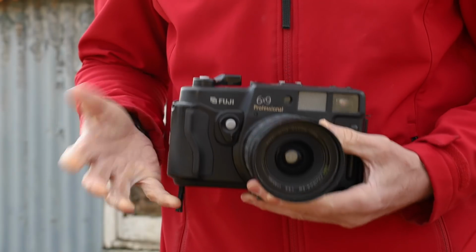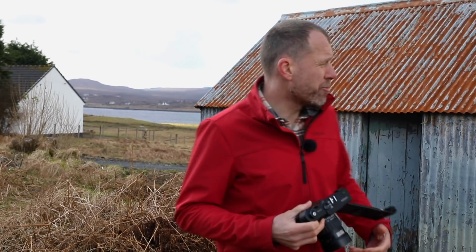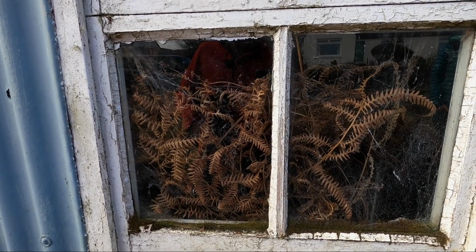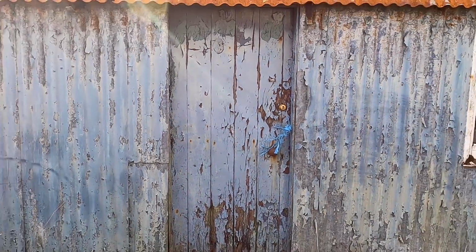So now we've stopped being silly, we can get on with the serious stuff of actually seeing what this camera can do. So, film camera obviously, so we're going to put some film in it. Now what we're going to do is take a picture of the old building here. This is actually an old post office. So it's about 100 years old and it looks suitably decayed. Nice texture on the paintwork and everything.